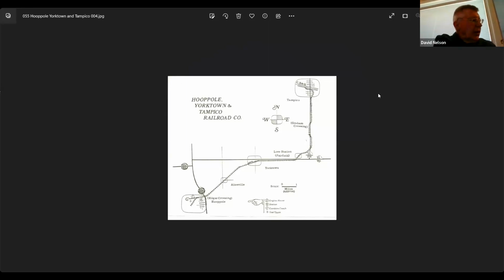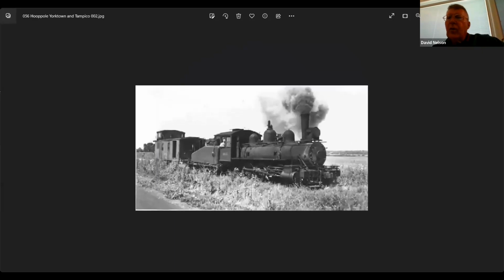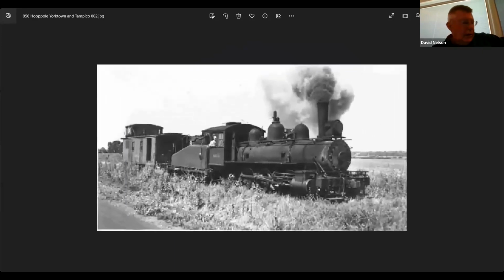Well, they never did build the electric railroad. They built it to electric railroad standards, meaning very light rail and not terribly great ballasted right-of-way, but they never put up wire, and they always had a small steam locomotive, usually acquired from the CB&Q, and almost always an 0-8-0. Now, I don't know why it does that, but once again, we'll try and expand this a little for you, because if you're going to do the Hoople, Yorktown, and Tampico, that's your locomotive.